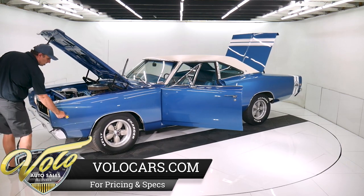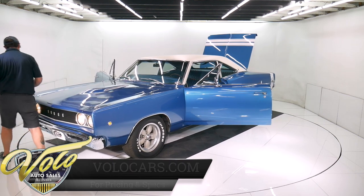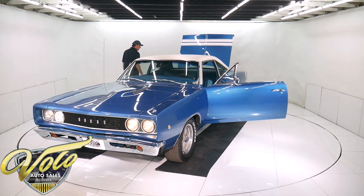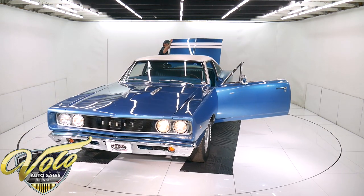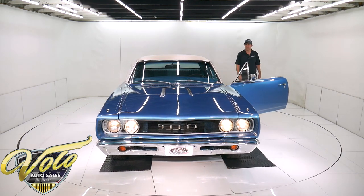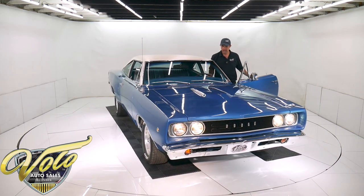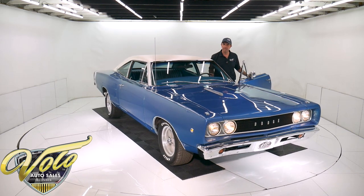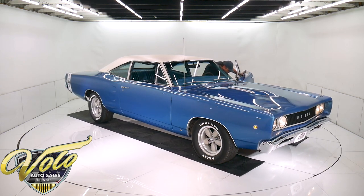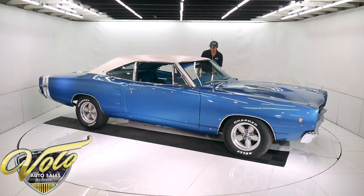68 has the round marker lights. Everyone likes those. Door shuts real nice. Yeah, everything lines up and fits good. They got this car sounding just perfect. The cam, the exhaust, they hit it right on the head. You don't need the AM radio to work. That's your music out back.